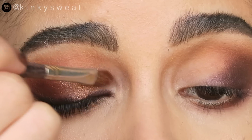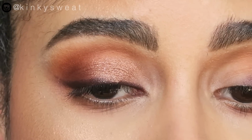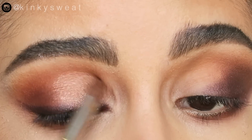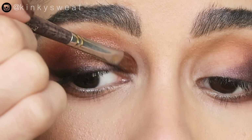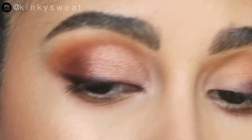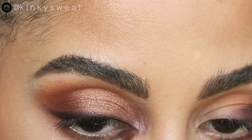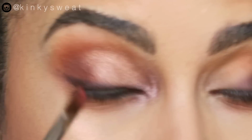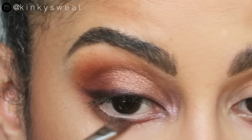I can't. Taking my Smith 253 brush just to be a little precise. I have to go back over Deep Dive again. Taking it on the lid, pulling it right under the crease. Rhodium. How would that look on the inner corner? Maybe too purpley? Not bad. It might be a little too deep for me as an inner corner highlight, but will be fabulous on the lid. Taking Bliss. Using the edge of the brush right on the inner part of my lower lash line.